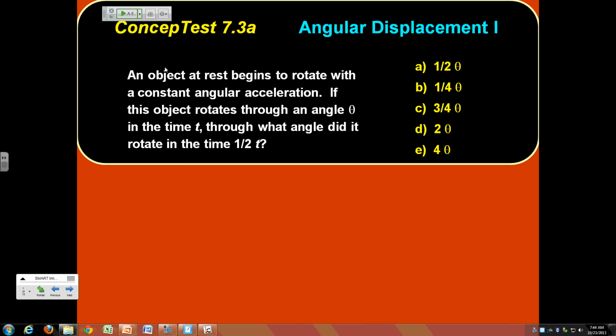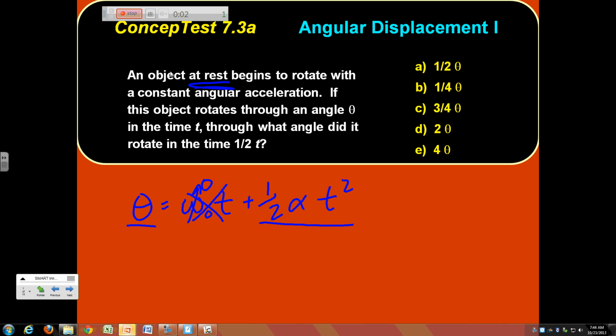So let me just remind you of our relationship between theta and t. It's omega naught t plus 1/2 alpha t squared. And here we're saying that it begins at rest, so that means that omega naught equals 0, so this whole term goes away. So we just have theta equals 1/2 alpha t squared. Let's try it again. What happens to theta if I decrease t by 1/2? What happens to theta in that quadratic relationship? So if I make 1/2 t over here.